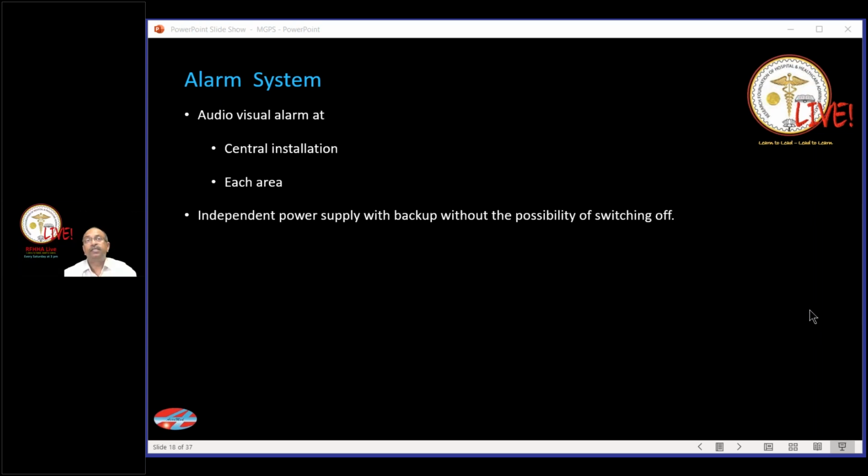Therefore, the switch sockets of the alarm system of the medical gas pipeline must always be secured so that the plug cannot be taken out, or the wiring should be such that it cannot be disconnected. So this is an important point.